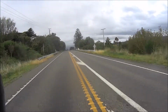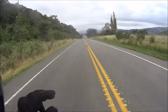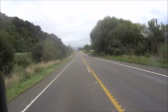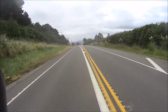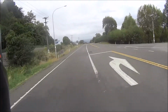So the plan is to go up over the saddle here, then across Balance and over the track. My loop is the plan. It doesn't look like it's raining at the moment. Whether it's going to rain or not is yet to be seen. I hope it doesn't rain, because my confidence has been shaken a little bit by whatever the fuck was on the road earlier.